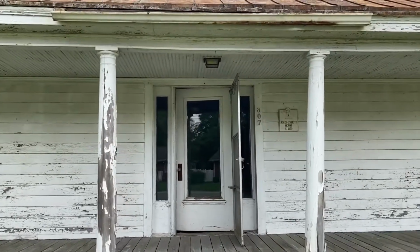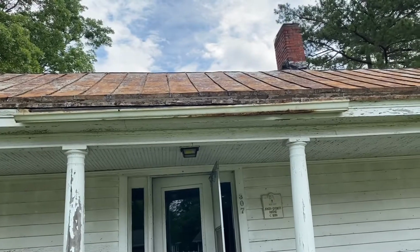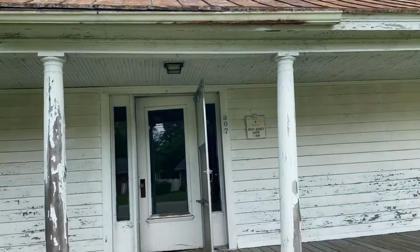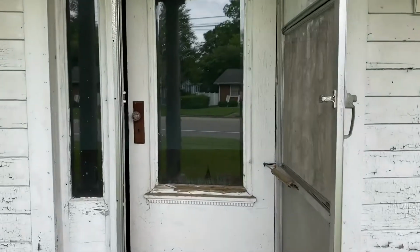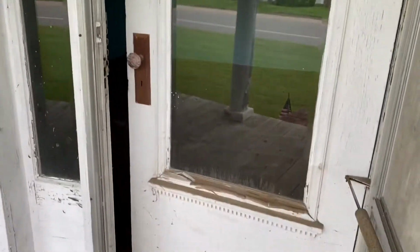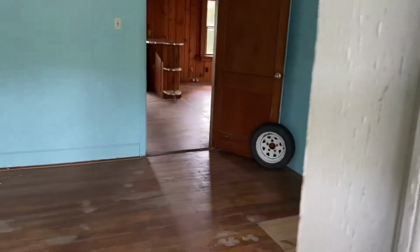The Jones Everett house, if you can tell, has a really nice standing seam roof. It does need to be serviced and painted. As Chip and Joanna say, this is the worst house in the best neighborhood, but this is a really lovely home. Let me get out of the picture here. Some dental molding on the door. Yes, it needs painting. Beadboard on the ceiling. Wood siding.